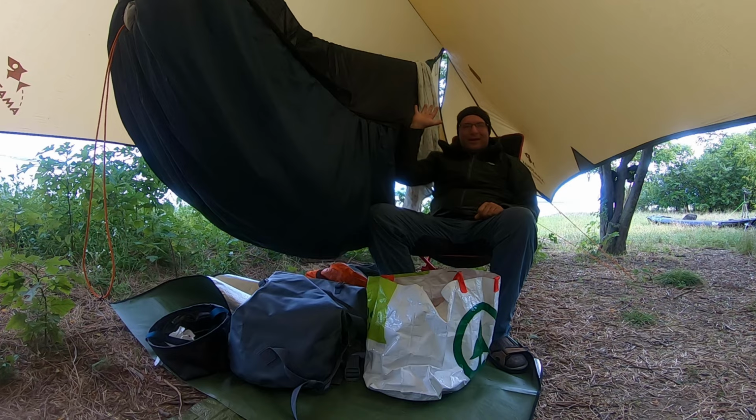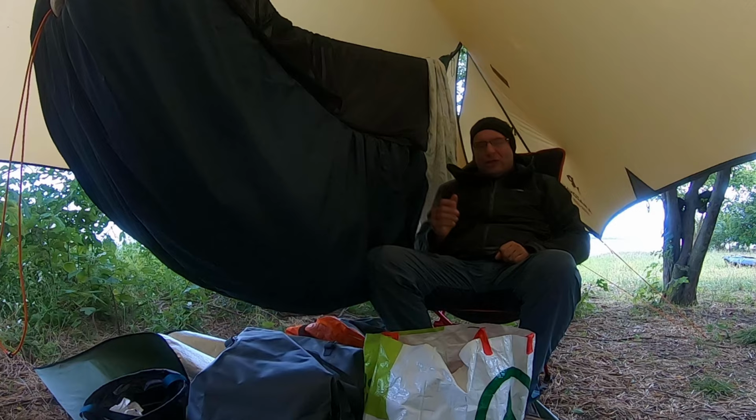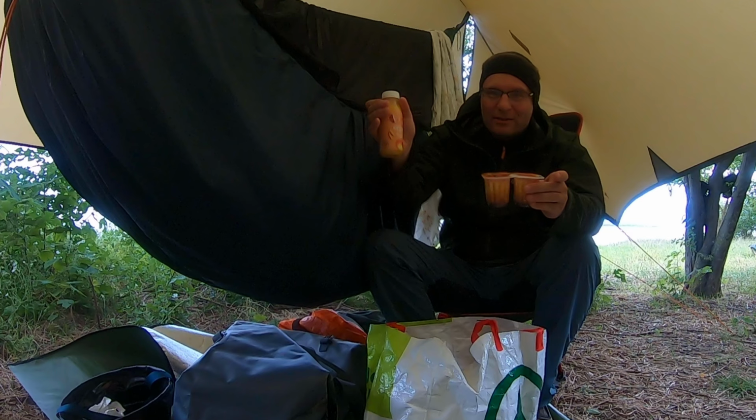Good morning, everybody. I'm here in my base camp on this lovely island. And now it's a little bit windy. In the night it was cold. Not really cold, but the wind chill effect cooled me a little bit down. And now it is time for breakfast. I have these two caramel flans and a smoothie. That's a good thing to start the day.